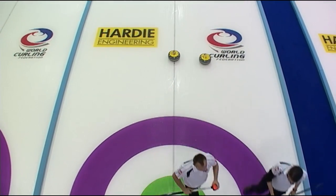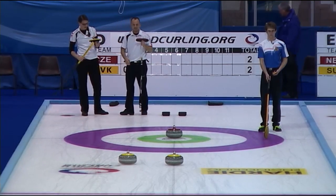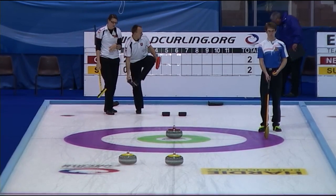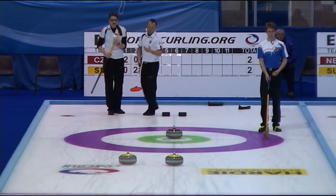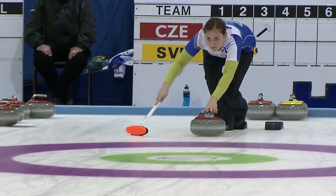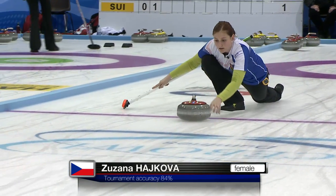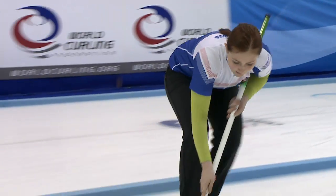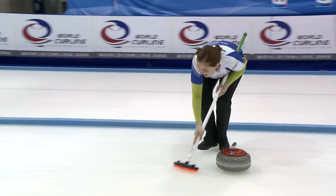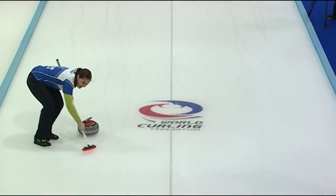The percentages are normally lower in mixed doubles, of course, because, well, you don't have your sweepers. And we see a lot of finesse shots being played as well, but around 70s or 80s, I think, the really good players are. Zuzana Hájková has a tournament accuracy of 84, which I would say is really great. But then again, they did medal last year, so quite the experienced Czech team.